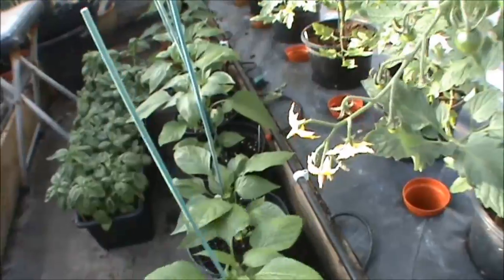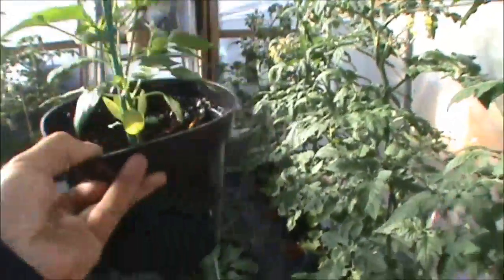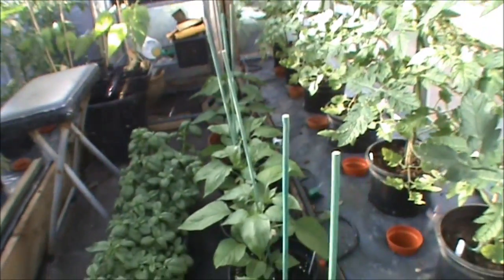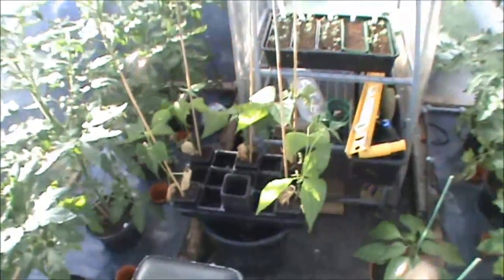These are my peppers. I think they're lunchbox peppers. These are not very big at all, but I'll get some off them. Obviously the basil, and then some leftover French climbers.